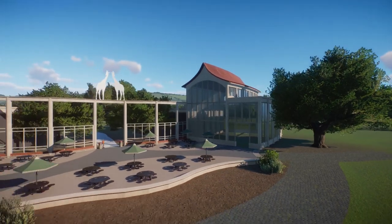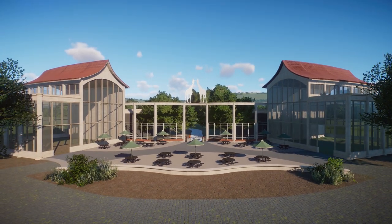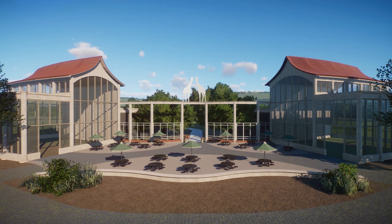So yeah, do let me know in the comment section down below what you guys think of this part one of the twin buildings. I am really excited about this. Do let me know what you guys think about it.